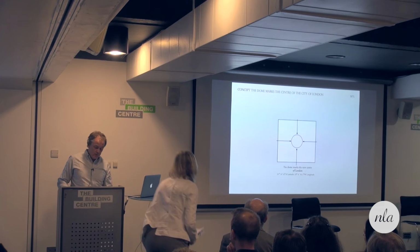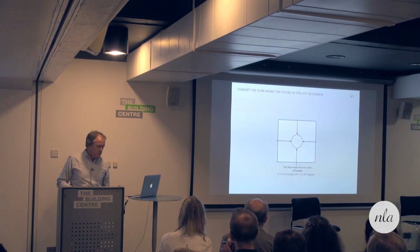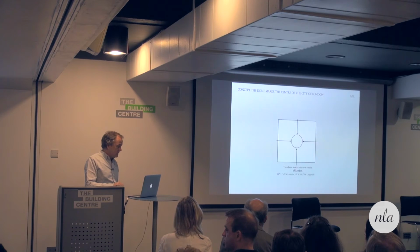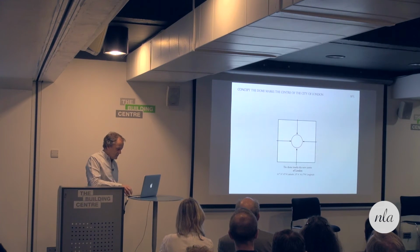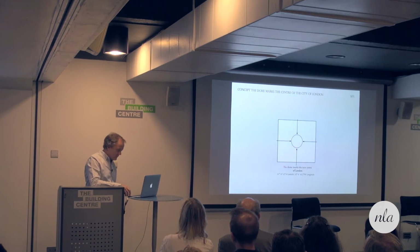Okay, this is a very quick tour. This, more or less, is the slides we presented to the Museum of London at our interview. This is the first time it's been shown otherwise. Here we have the general market, and we have Horace Jones's piece. That's the dome, and we said the dome is now going to be, and this is all abstract, the new centre of the City of London.